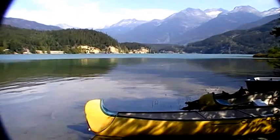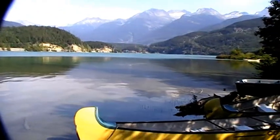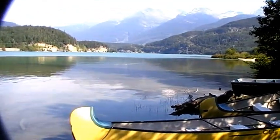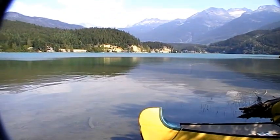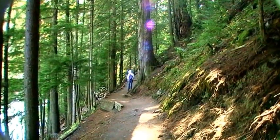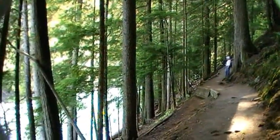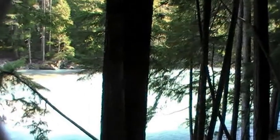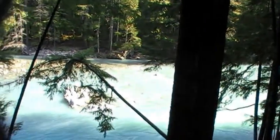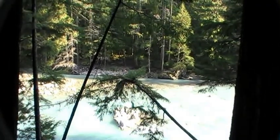This lake we canoed today for an hour and a half. Walking through the forest to have a look at yet another waterfall. This is a little further on from Whistler into the mountains, and another beautiful river, obviously glacial fed by the colour of it.